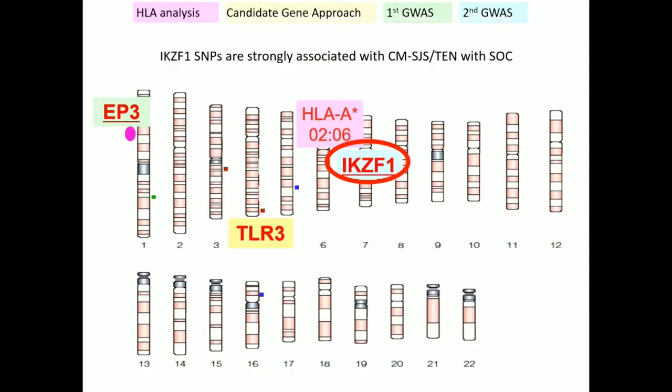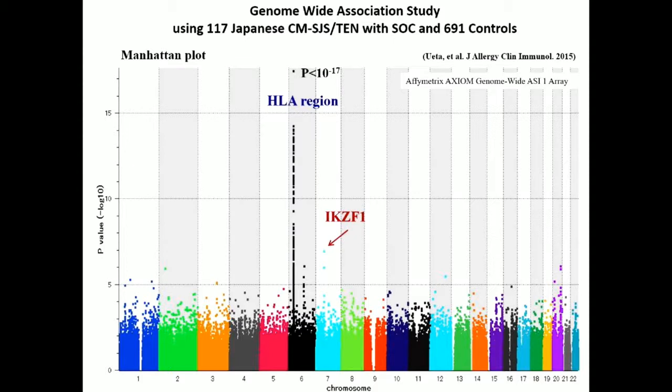So IKZF1 SNPs are strongly associated with cold medicine-related SJS-10 with severe ocular complication. This is a genome-wide association study using 170 Japanese cold medicine-related SJS-10 with severe ocular complication cases and 691 controls. The HLA region shows the strongest association, but we can find the IKZF1 gene also.